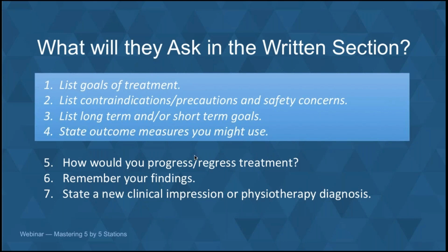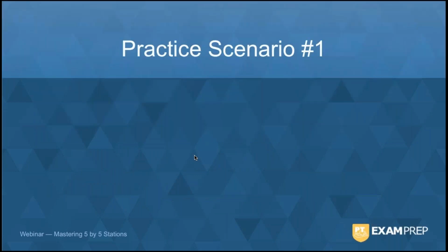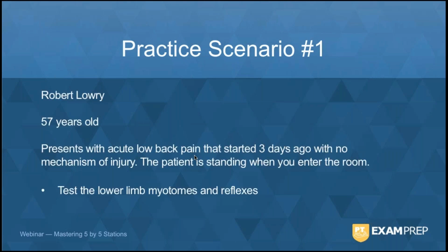All right, so I'd like to do a station to review everything that we've gone over today. What I'm going to do is give you 1 minute to write down on a piece of paper what you would do in this station. It's a 5 by 5 minute station. What I'm looking for here is how you would organize the station. Not necessarily exactly what you're going to do, but I do want to see how you would organize it. So I'm going to give you 1 minute, and here we go.